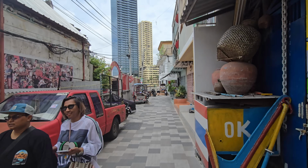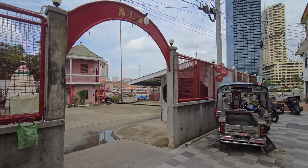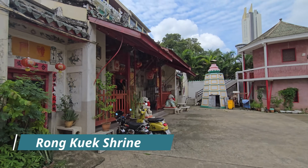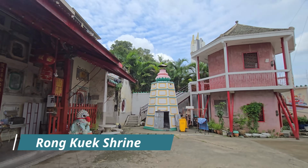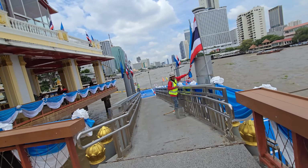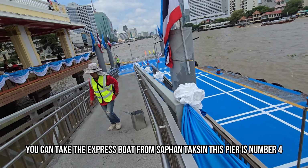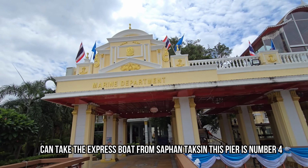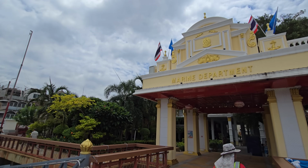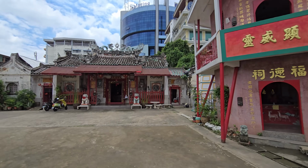We are right on the Chao Phraya river, next to the Chinese temple here. So there is a ferry pier here, so you can get here by boat. You can go to the Marine Department ferry pier, which is here on the Chao Phraya river. They are actually painting the pier at the moment. But this is your best entrance to the Talad Noi area. The Marine Department pier is next to the Chinese temple here.